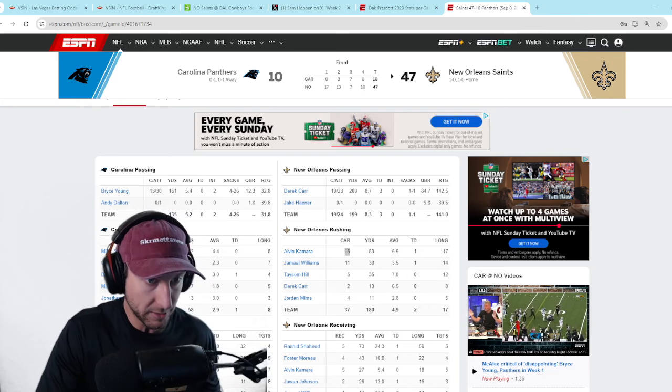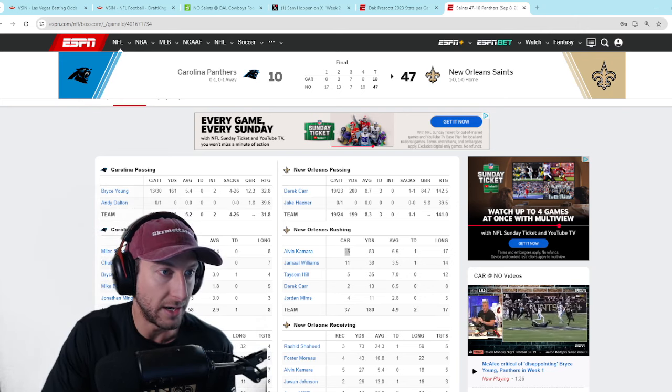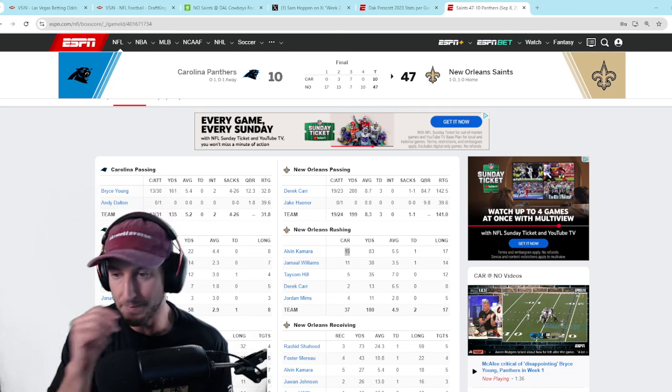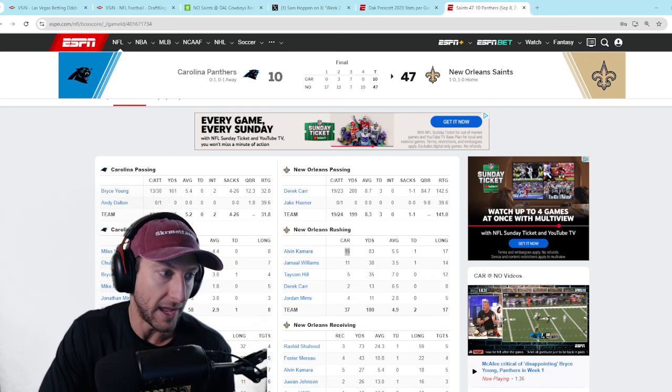I think I'm going to get my calculator out. His volume is going to be stifled a little bit because I think they are still trying to get him back into the flow since he missed all the camp and all that. But I mean, this is the Cowboys. They are absolutely going to run Kamara if they have to.